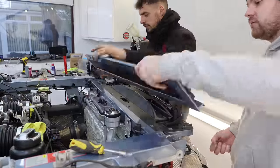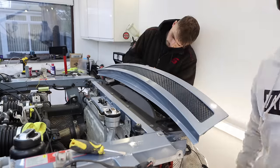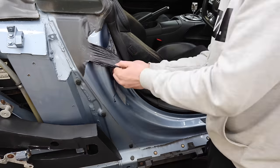Now that all of that's in place, the rear spoiler blade can go on, which is just held on with four 10mm nuts. Now for some reason these door shuts are in satin black, but luckily it's in plastic dip, which means I can peel it off and the paint's undamaged.